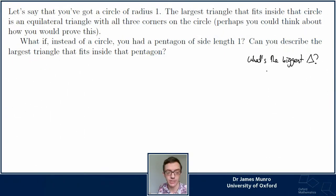Here's the first part of this question. The first thing that I've put in this bonus problem was to think about the biggest triangle in terms of area. I think I'm always thinking in terms of area. The biggest triangle that you can fit inside a circle of radius 1.